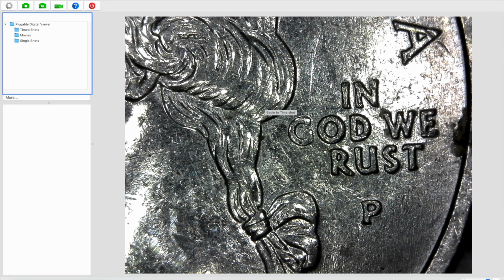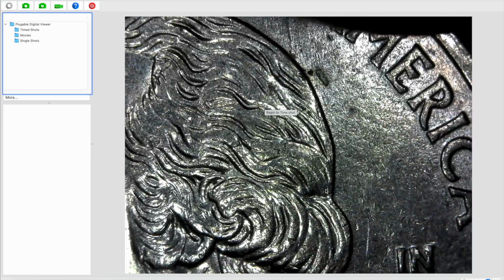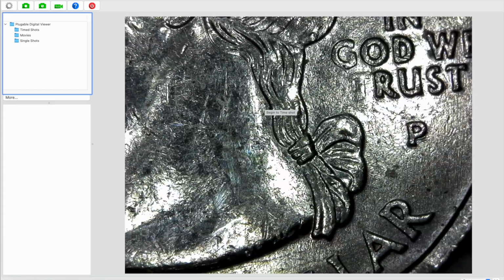So this would qualify as an In God We Rust error. I wanted you guys to see what it looked like live. This is not the prettiest coin in the world. However, after you see the next one, you will realize this one's probably the nicer of the two.